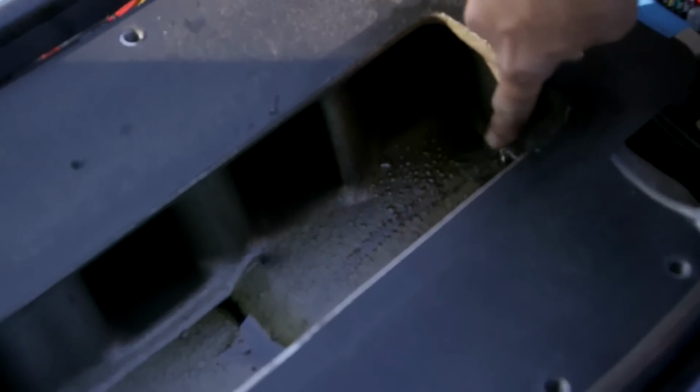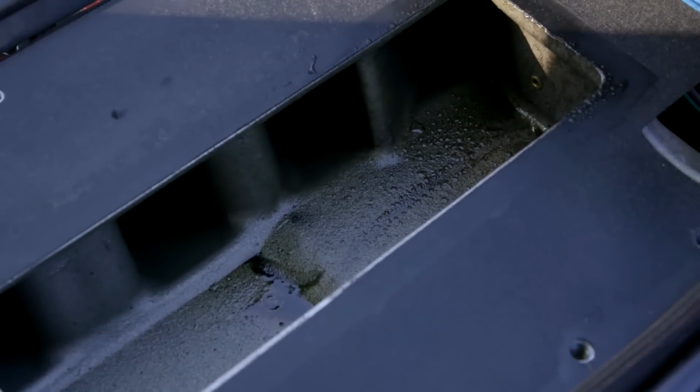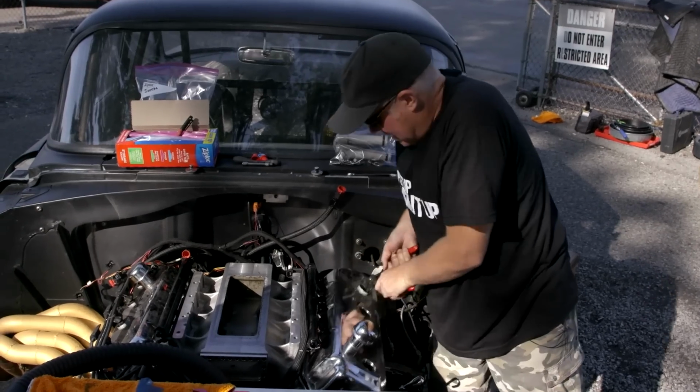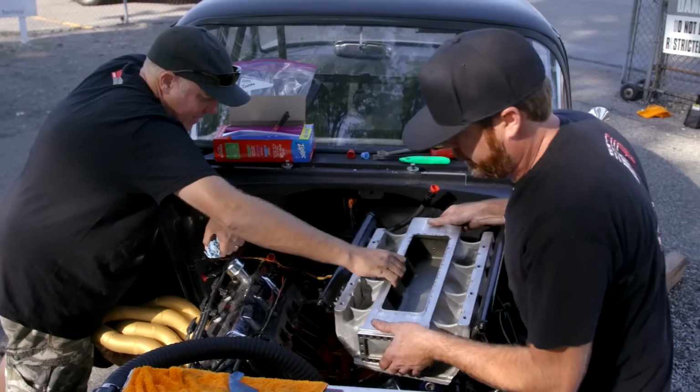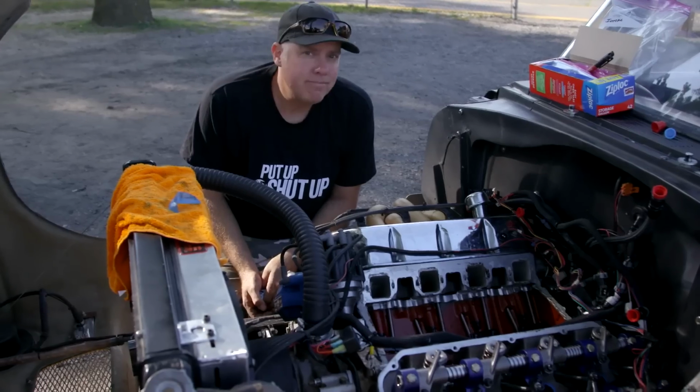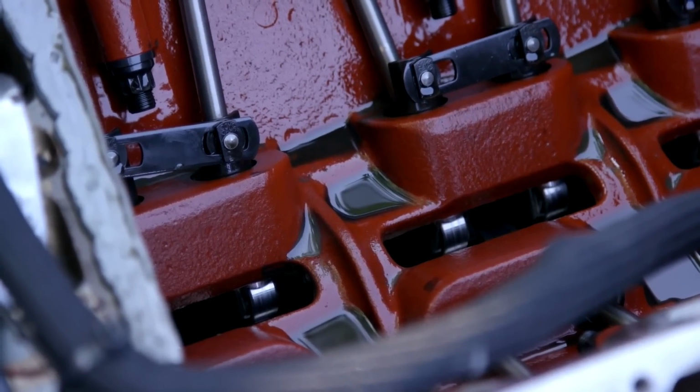Yeah. This is really bad. Check it out. There's water and oil in the intake. Not a good sign. Lots of coolant in the lifter valley.